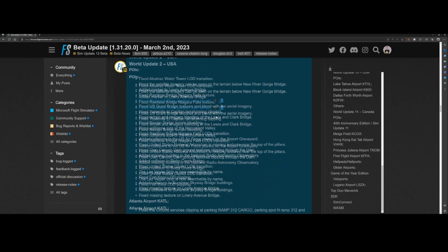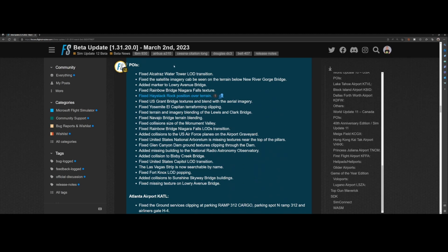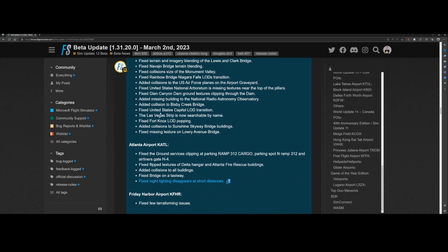Then the US, well, they fixed a lot, right? You can see that they fixed a lot of the points where they were not correctly shown, as well as the textures not correct, markers missing, collisions. You could simply fly through certain things, which are fixed. So a lot of fixes both for, I would say, bridges, but also other points of interest. I will not go through the full list because it's a long one.